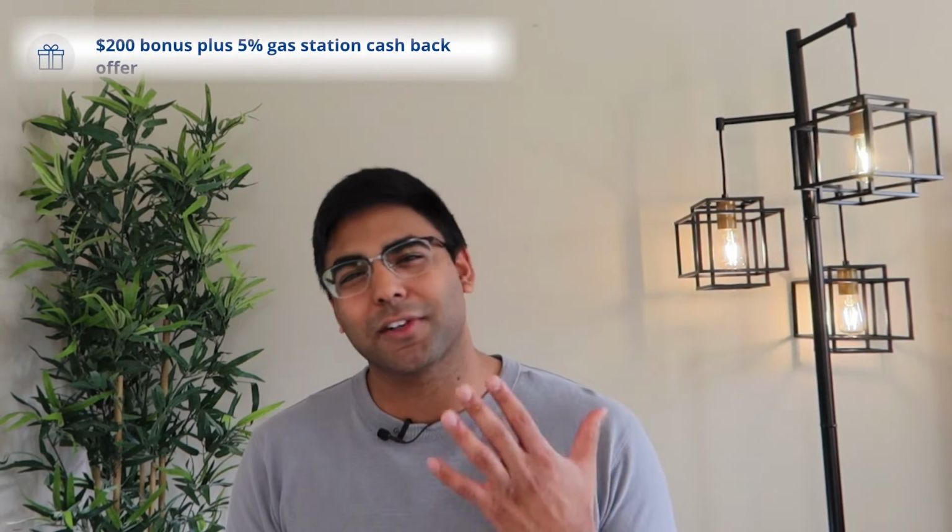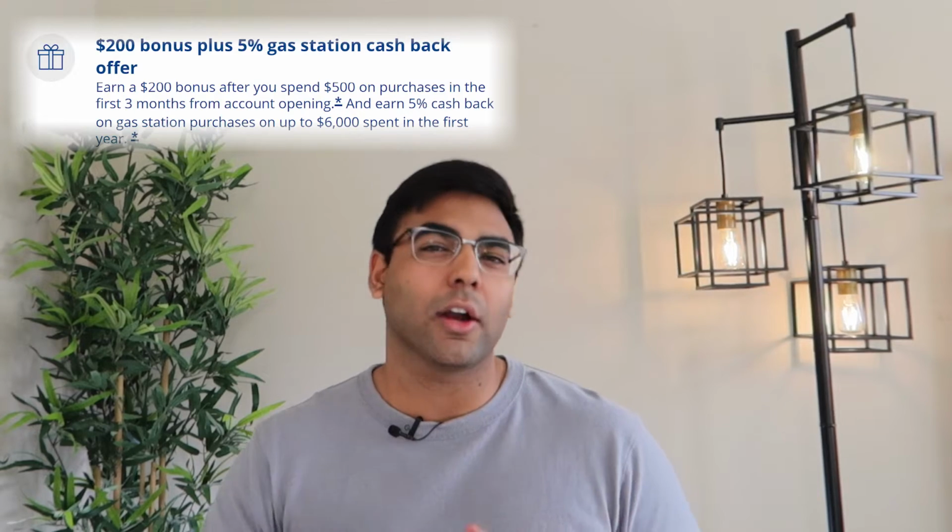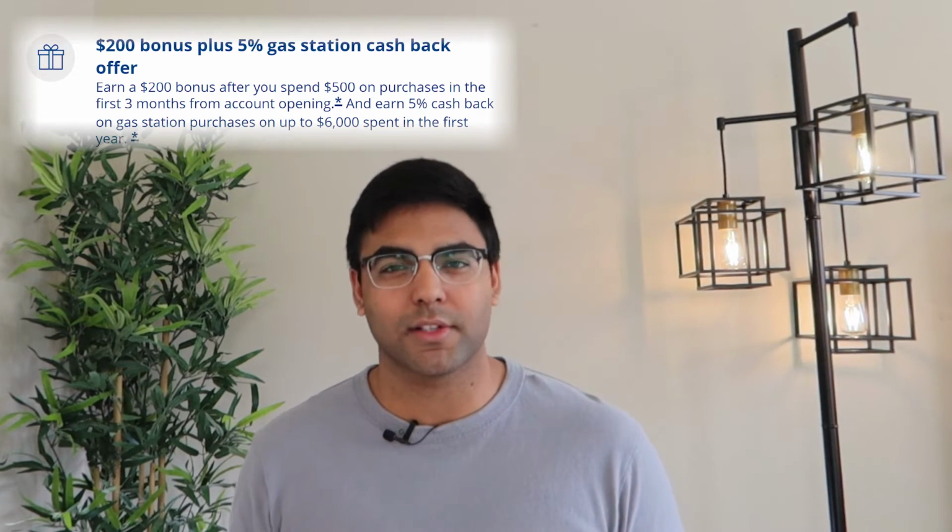Sign-up bonus-wise, we're looking at $200 back after $500 in spend in the first 3 months. And similar to Citi's Custom Cash, these points are going to be Ultimate Rewards points, essentially 20,000 points, but in the end, you can still redeem them for cash back one-to-one very easily. At the time of this recording, there's a little extra sign-up bonus potential where you're getting 5% back up to $6,000 in spend on gas purchases in the first 12 months of card membership.